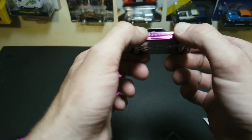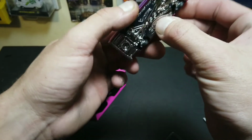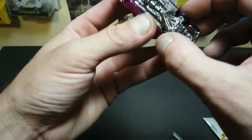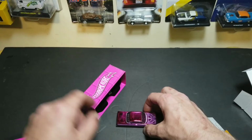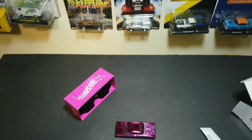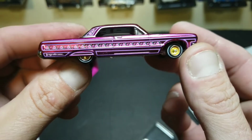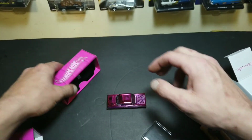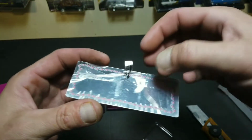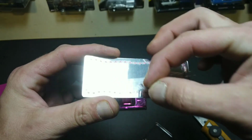Now, apparently, this will low ride too, so I just gotta figure out how it's gonna do it. I don't want to smidge around with it too much. Man, that is a beautiful car though. Put that down. Now it should come with, yeah, there's a piece of metal for it. Kind of got a little screwed up, unfortunately, but it doesn't look like it's scratched or anything.